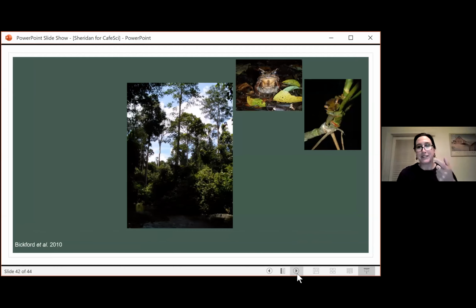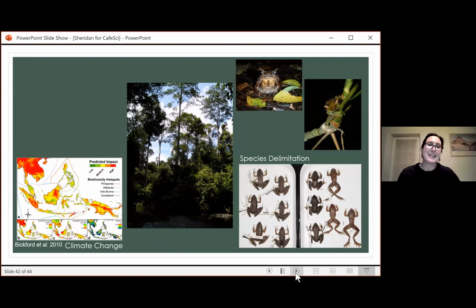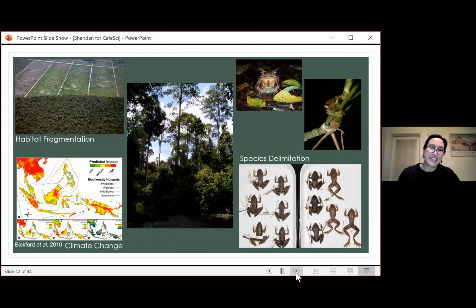And I'm just about done. I have this one more slide and then I'll have my thank you slide, and I apologize for taking so long. So these are the ways that I use frogs, including lots of museum specimens, to examine questions related to species delimitation, climate change, and habitat fragmentation.